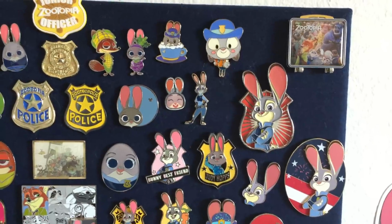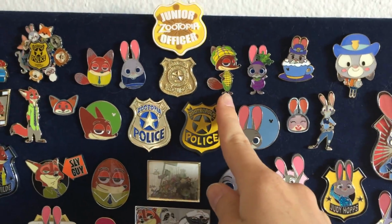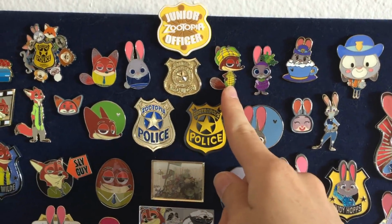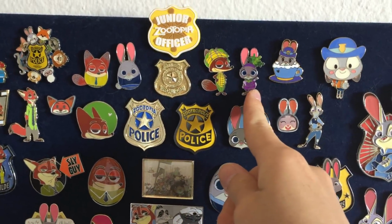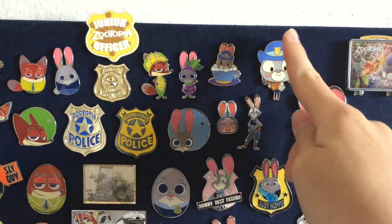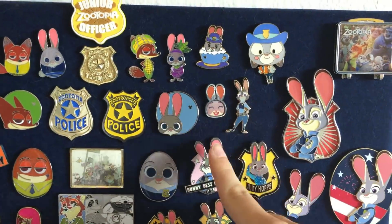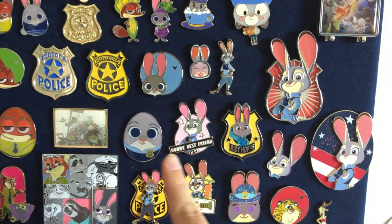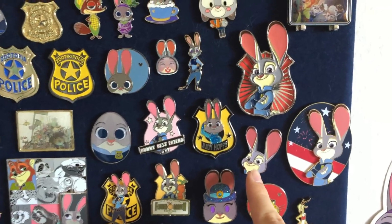Then on this corner, I have quite a lot of the Judy Hopps pins. First, these are Hong Kong Disneyland game pins with Nick and Judy dressed up as vegetables, and they are just so cute to die for. Again, these are the Shanghai hidden Mickeys, a Shanghai Judy bobble, actually her body bobbles, open editions, again matching egg, matching Hong Kong, again cinema pin.